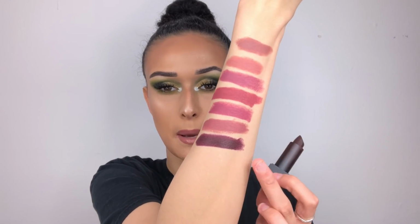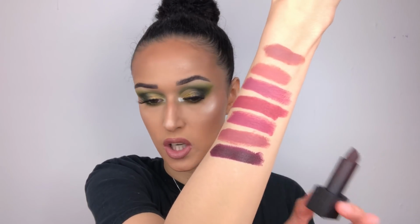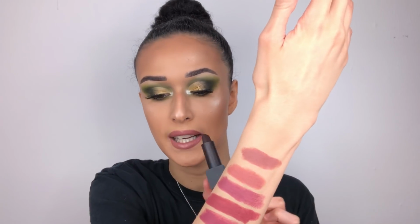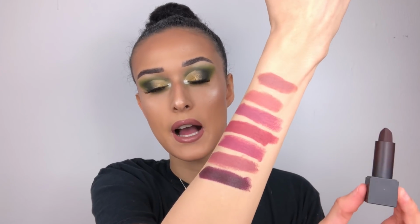Now this is the shade Masquerade. This swatch is stunning. Now I never thought I was going to be into shades like this, but this shade right here is gorgeous. It's not something I would wear regularly. I probably do it more for lining my lips, even though that might be a little bit too dark. But yeah, Masquerade is an absolutely beautiful shade.